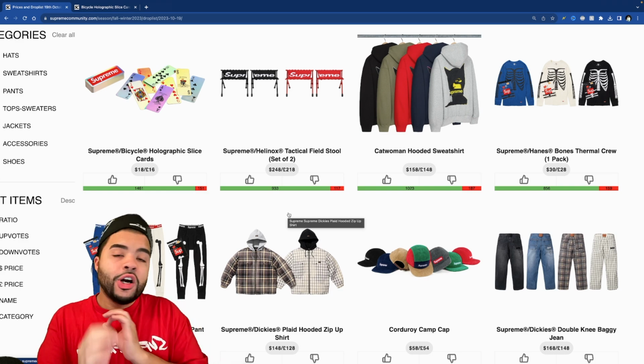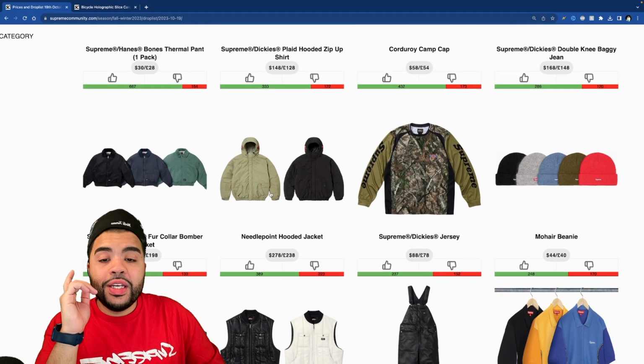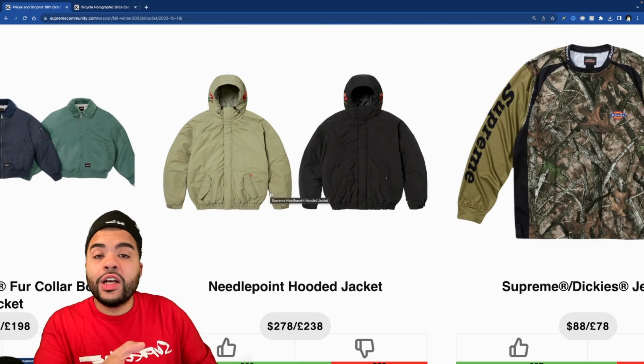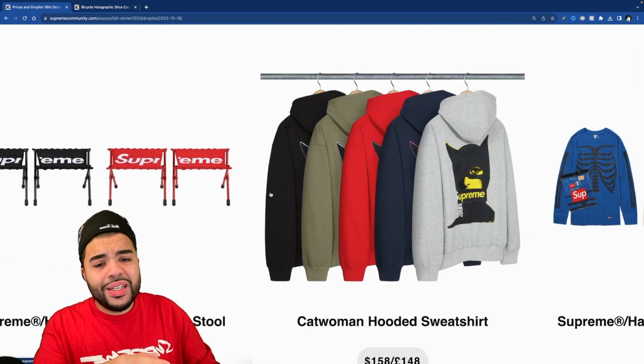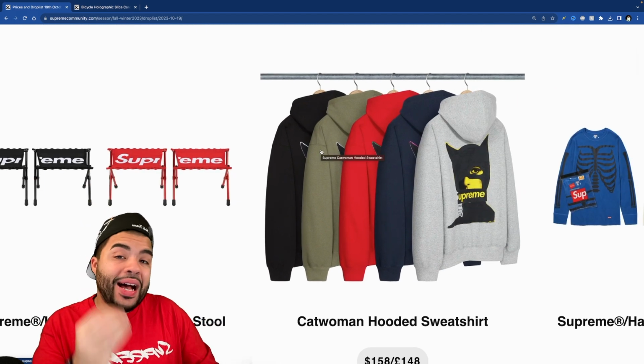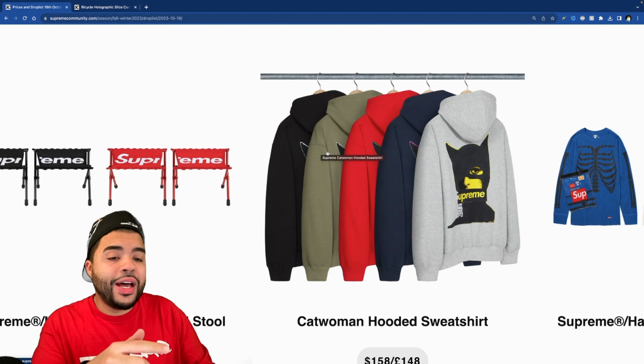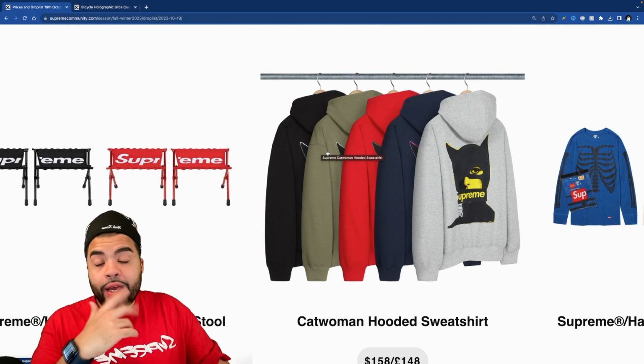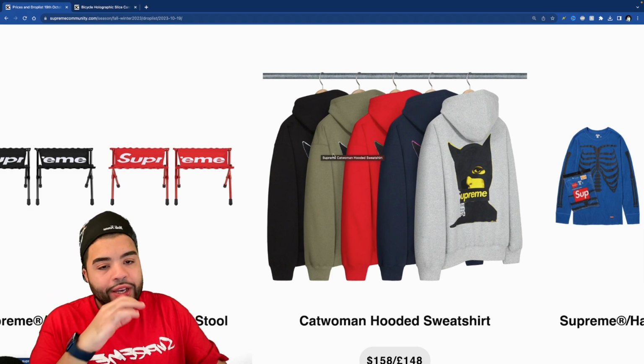For me, there's a couple standout pieces, one of them being the needlepoint hooded jacket. Caught me by surprise. I actually really love that jacket. This Catwoman hoodie in the olive colorway is honestly a masterpiece. I'm not gonna lie to y'all, I love that one. Simple, still has that branding that Supreme gives you, and it's just beautiful, bro. Those 2 front colorways, bangers.